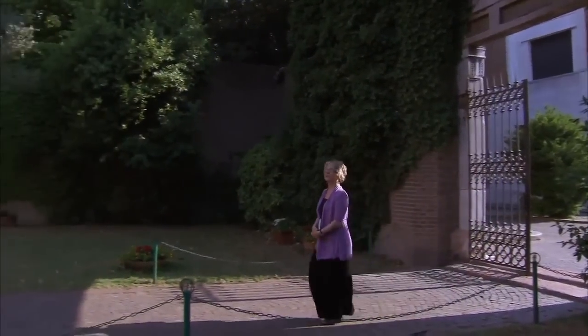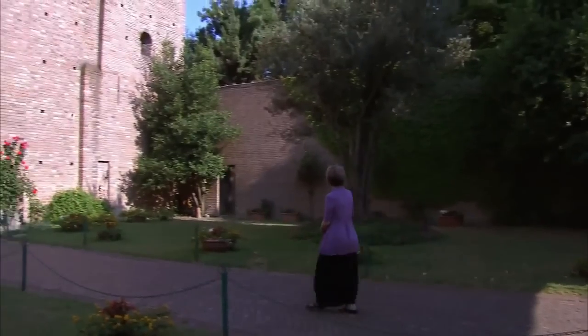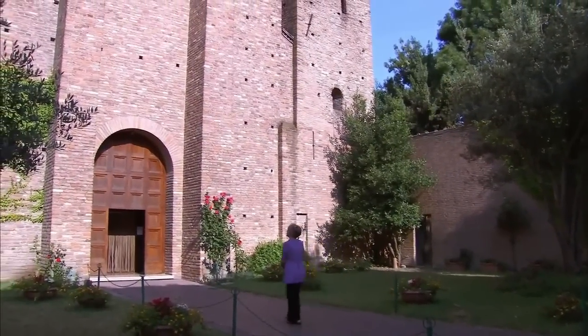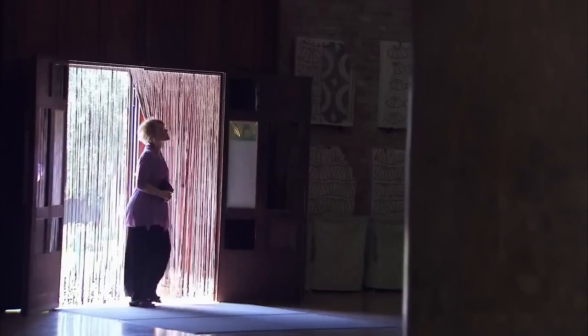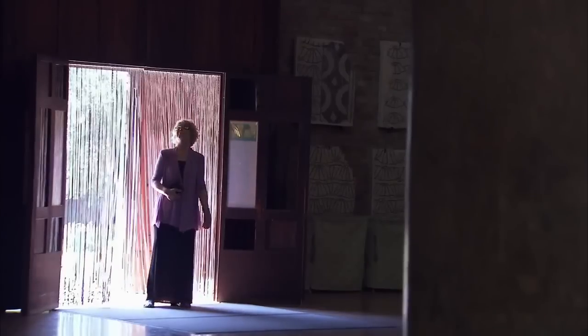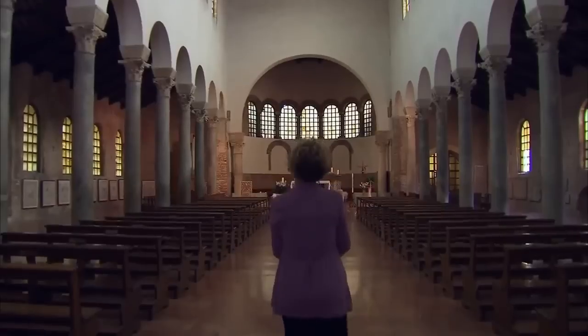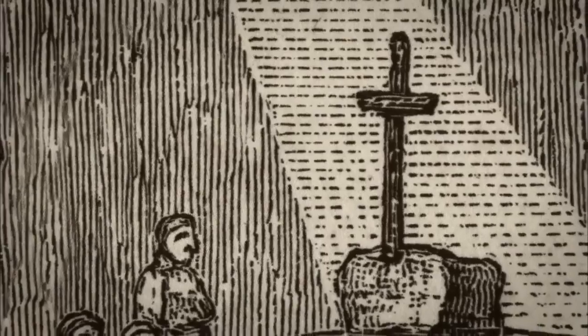Joan Branham is a professor of art history at Providence College and an expert on how builders design sacred space. She's at San Giovanni Evangelista, a church in Ravenna, Italy. Although rebuilt many times, its floor plan dates to when Christianity becomes a state religion. For the first few centuries, Christians worshiped in private, in homes and small buildings. But this completely changes in the 4th century.